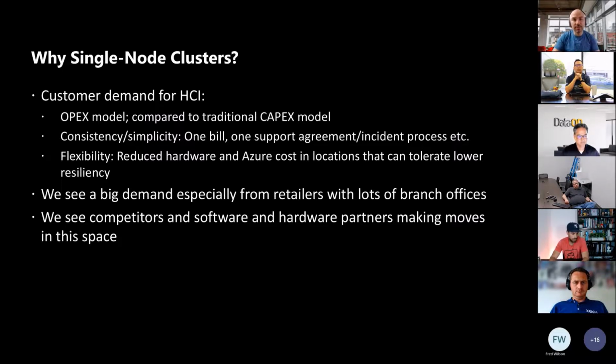And the main reason, if you dug into it, is because they want flexibility. They say, okay, I can use my HCI in my data center, but I have all these branch offices, all these locations around the world, or in my country, these small branch offices or retail locations, and I want to also modernize those environments. And how can I do that? I can actually tolerate lower resiliency. Can I just reduce my hardware and Azure costs? So that was the main driver.